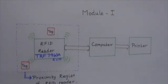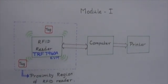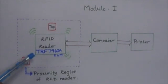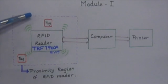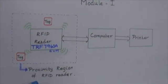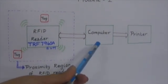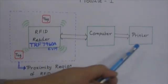Now let's see the block diagram for scanning the tags, reading the tag information and generating the bill. The TI component TRF7960A EVM, which is an RFID reader, is shown here. The RFID tags are target tags, which are also supplied by TI. The target tags are placed in the proximity region surrounding the RFID reader so that they can communicate with the RFID reader and the information from the tag can be retrieved using the RFID reader. The information retrieved from the tag is given to a computer, where it is processed and used to generate a bill using a printer.